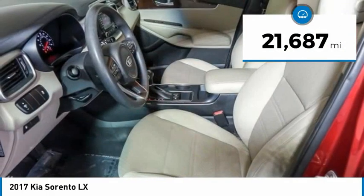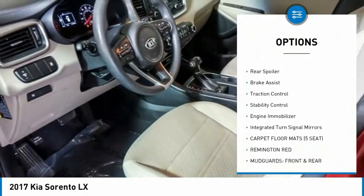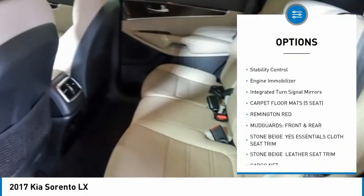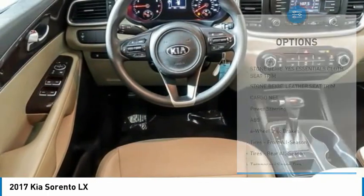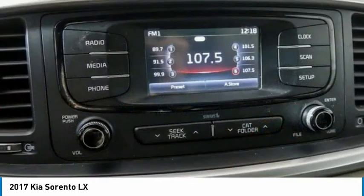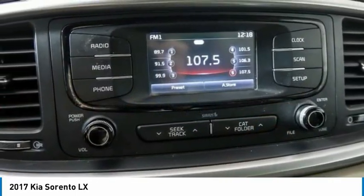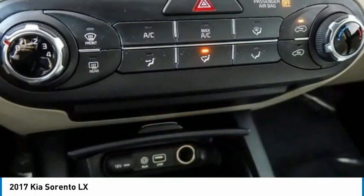Here are some of this vehicle's great options: tire pressure monitor, all-wheel drive, heated mirrors, aluminum wheels, rear spoiler, brake assist, traction control, stability control, engine immobilizer, integrated turn signal mirrors. This beauty is sure to make you the talk of the neighborhood. So call or drop in for a test drive today.